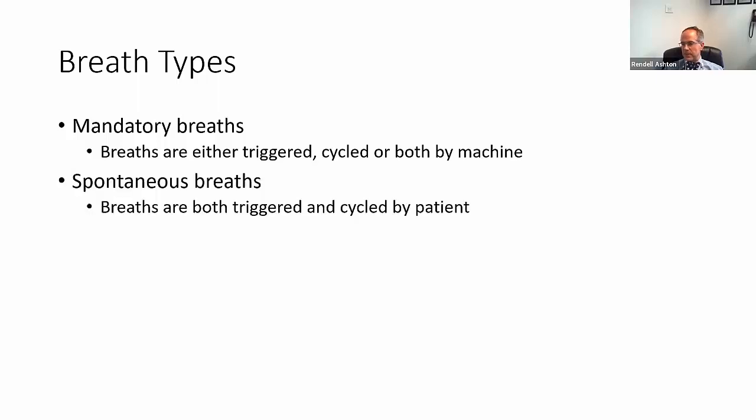A spontaneous breath, on the other hand, is a breath that is both triggered and cycled by the patient. All right, so if the patient triggers a breath by pulling in and dropping the pressure or creating inward flow, that's a patient trigger. And then if the breath cycles when the patient stops inhaling and the inspiratory flow drops off to a predetermined level and the machine says, it's time to exhale, that's a patient cycled breath. If it's both patient triggered and patient cycled, it's spontaneous.